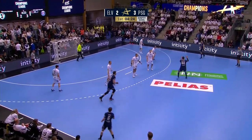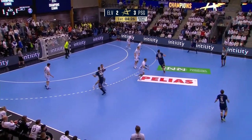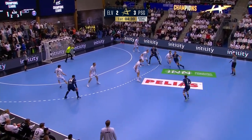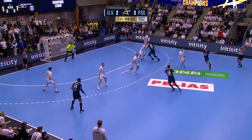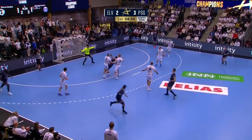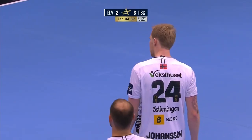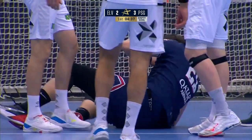So it's Nikola Karabatic in the center. Line switch brings Luke Steins back into the middle. Remili looking to draw in the defenders and lay it off. Here he is in the center now. Ball into Shipchak. And that's a penalty. And a 2-minute suspension dished out at the other end as well.